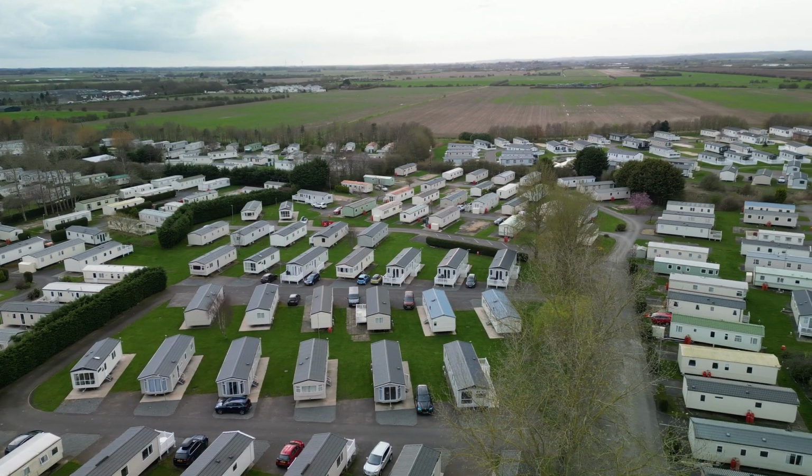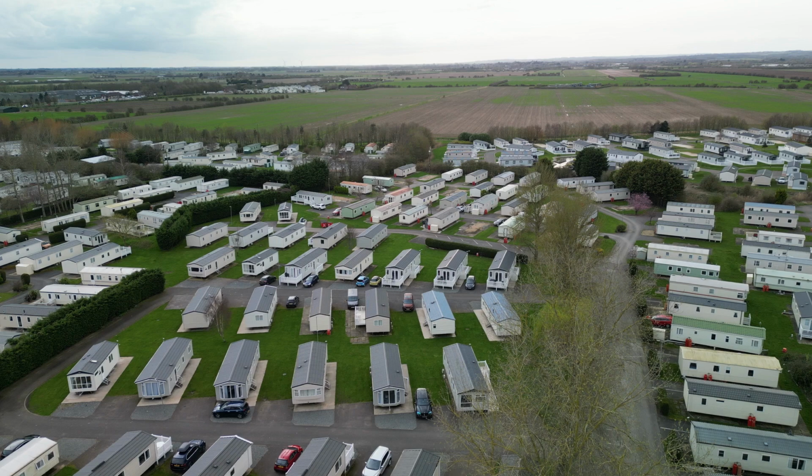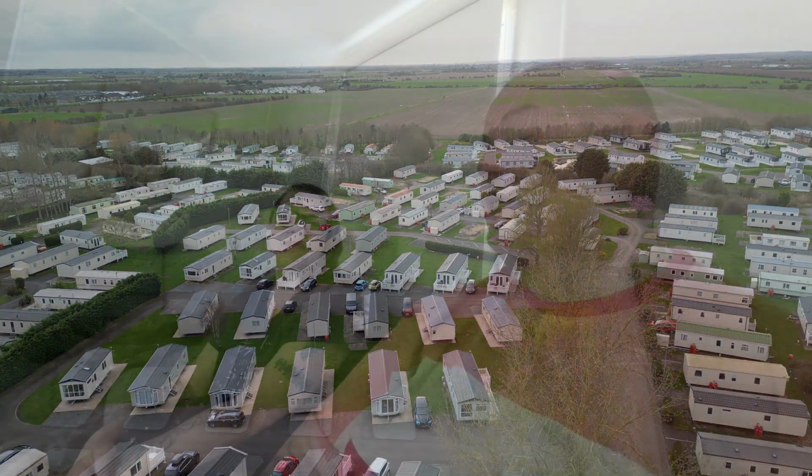This is a summary of Parkdean Southview, Skegness. I meant to say it's Southfield there, which is what you've been calling it, Southfields. So what do you think of it? It's very nice. I would definitely come back here. I love the caravan we've got.